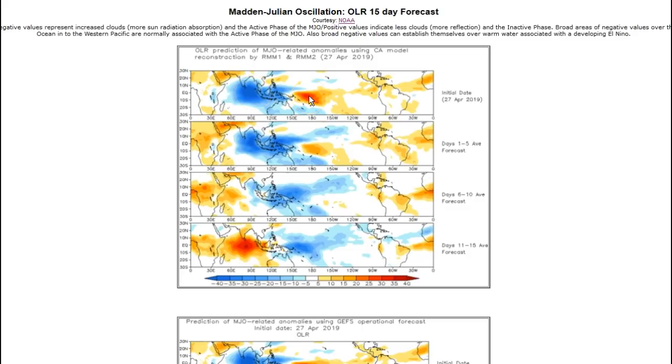Okay, so that's where we are today. It's where we are 5 days from now. But 10 days, a week to 10 days from now, look at this. Active phase moving from the Indian Ocean into the West Pacific, solidly in the West Pacific 15 days from now. So we're talking about mid-May or so. Things should look pretty good.